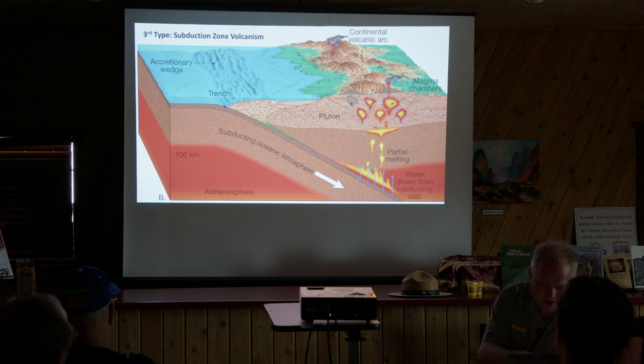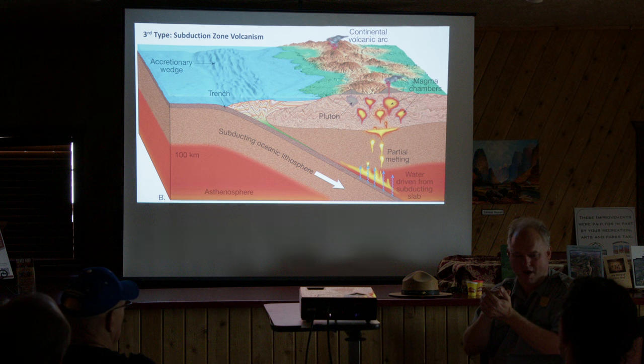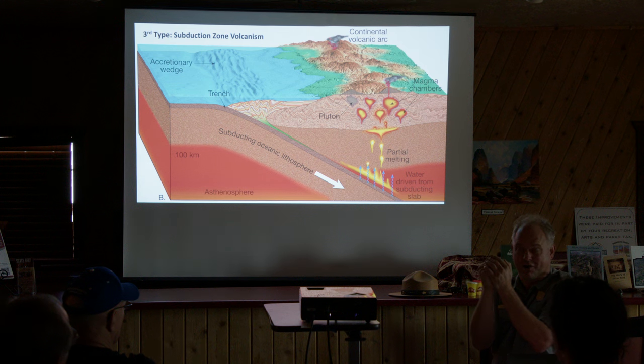So that's why these volcanoes are so explosive. When they get up to the surface and erupt, you've got this really sticky mass of magma that's maybe 5% water. The water wants out. The water is 1,500 degrees, maybe, or more. And it's putting incredible pressure on the magma that's holding it.